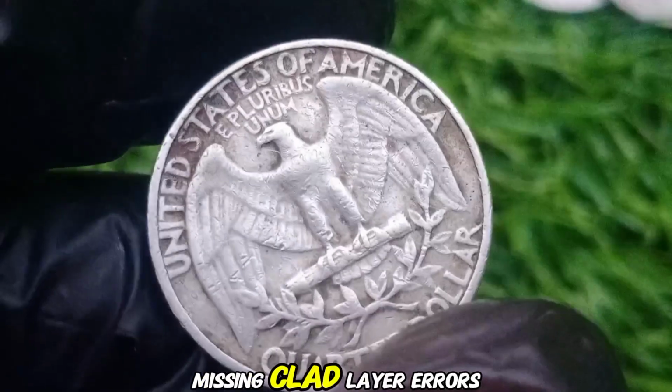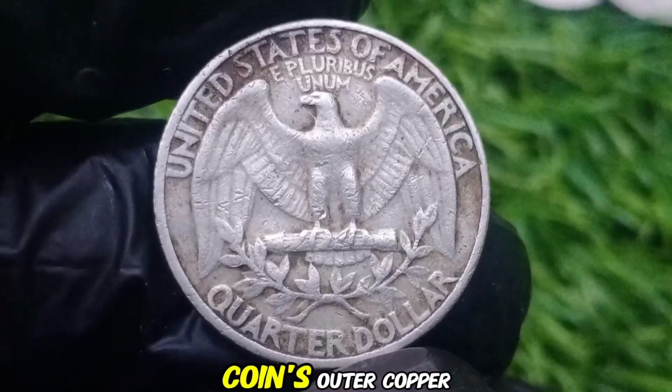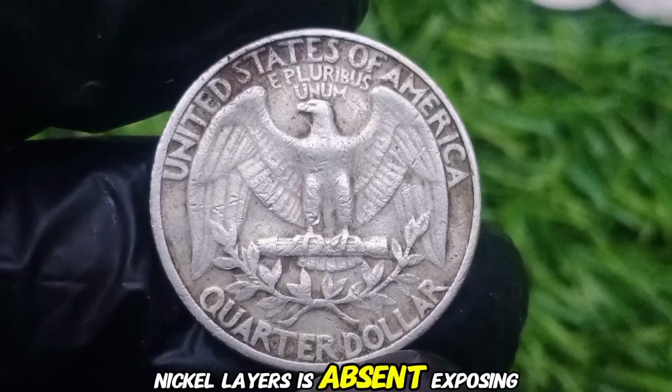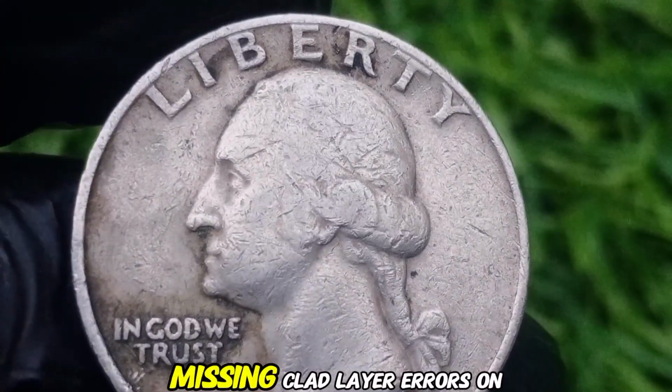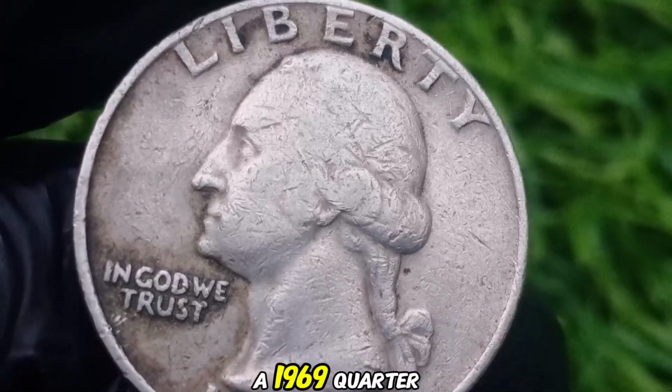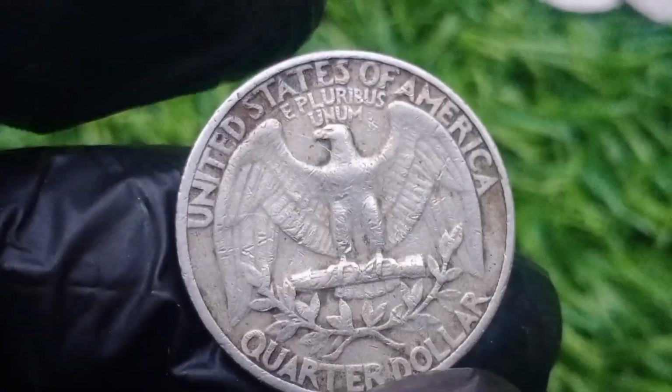5. Missing clad layer errors. A missing clad layer occurs when one of the coin's outer copper-nickel layers is absent, exposing the copper core. These errors are rare and can make the coin stand out. Missing clad layer errors on a 1969 quarter can be worth $30 to $100 or more, depending on the extent of the error.